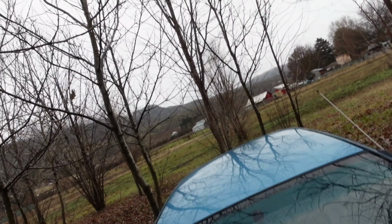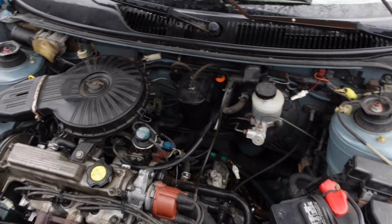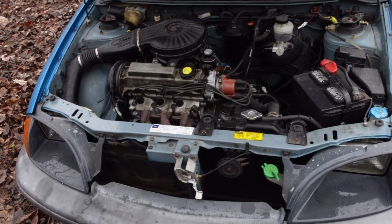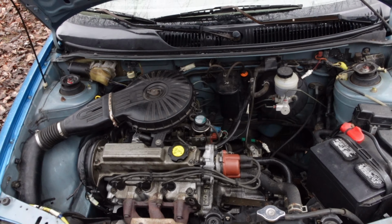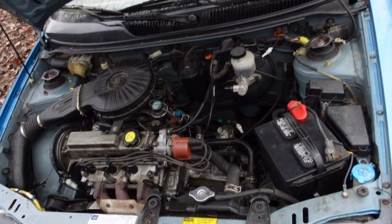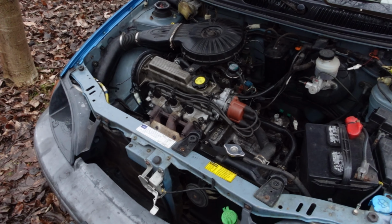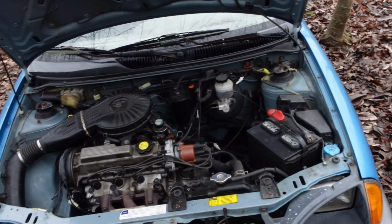Oh, ow. So the guy that sold it to me also said that this has an upgraded or a different transmission to give it a taller ratio. He wasn't sure if it was the transmission out of the 4-cylinder or the transmission out of the XFI model. The XFI model had a taller final drive gear in order to squeak out some more fuel economy. He didn't know which, but it's definitely not the original transmission.